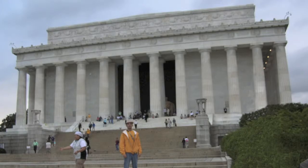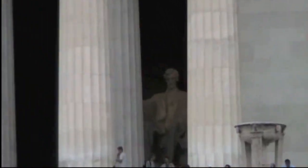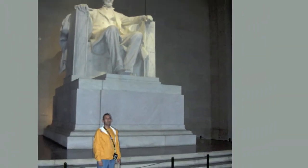My home state, North Dakota, is included in the monument's frieze because it is one of the 36 reunited states upon Abraham Lincoln's death.